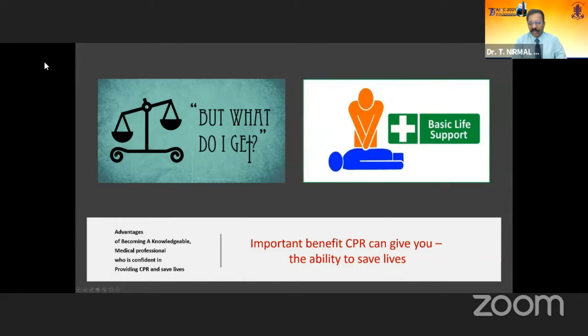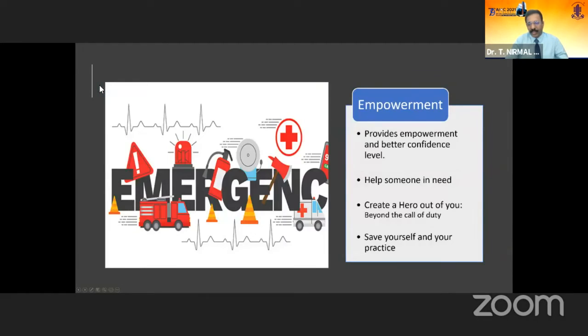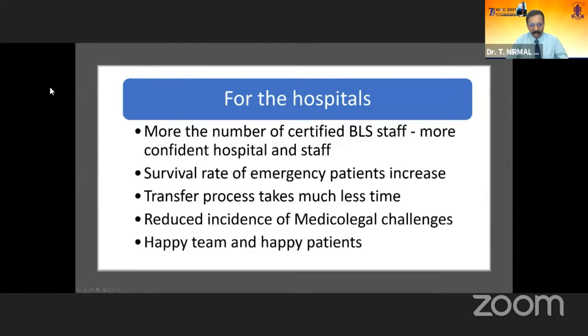An important benefit learning CPR or these emergency procedures can give you is the ability to save lives. That's what you get out of this. And also you get empowerment and a better confidence level in managing your practice. You are helping someone in their need and creating a hero out of you, and that's beyond the call of our duty. And it also saves yourself and your practice.